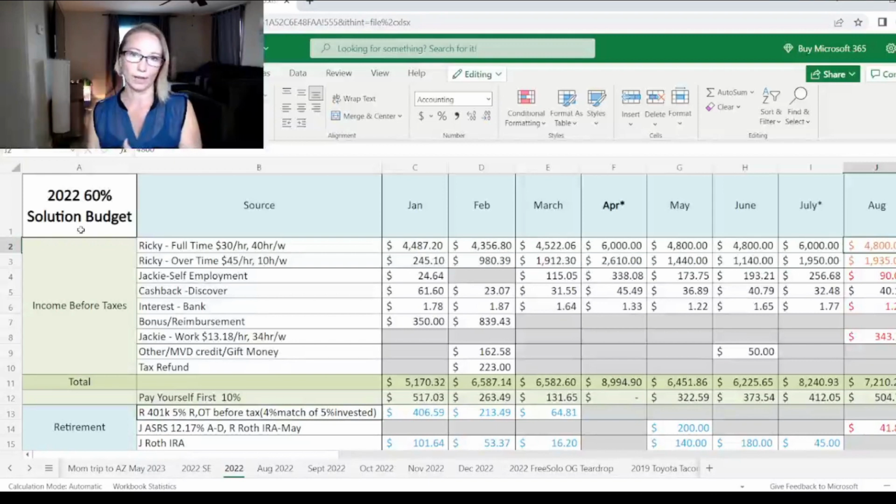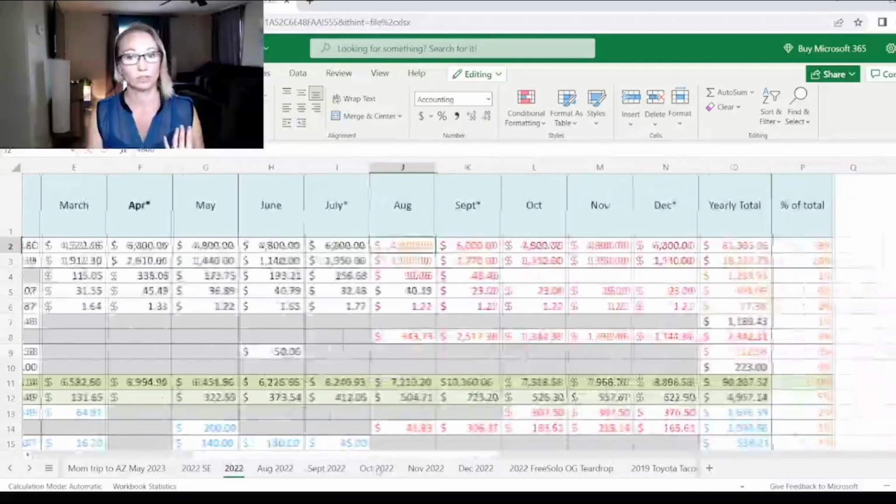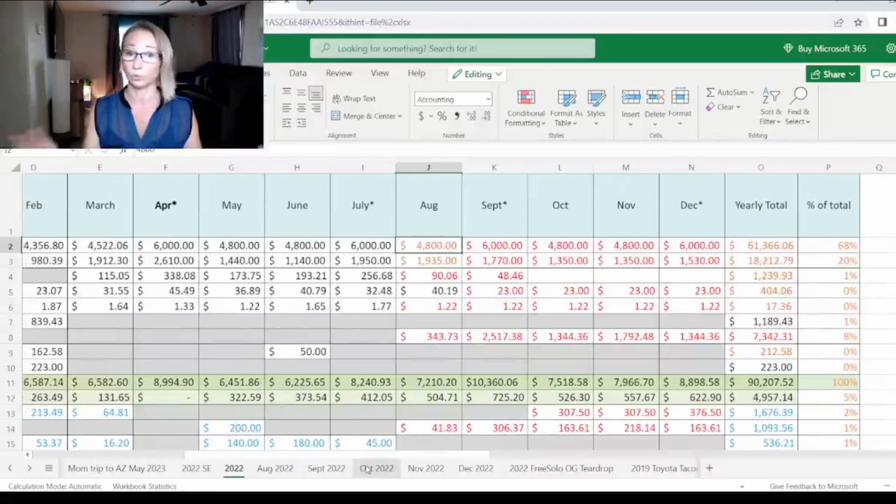We are not quite to those percents, and honestly, because I'm working now, we probably won't go up to that percent because it would be a lot of money. We'd rather put more at the debt. So let's take a look and see what's changed for the rest of 2022.